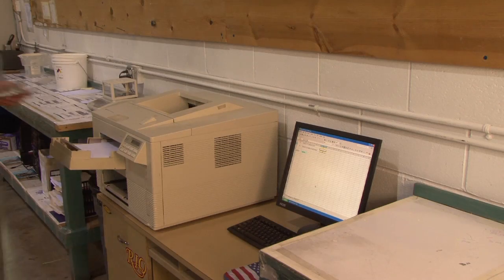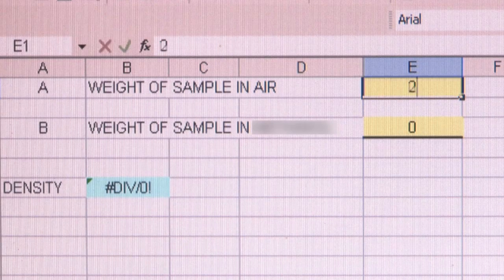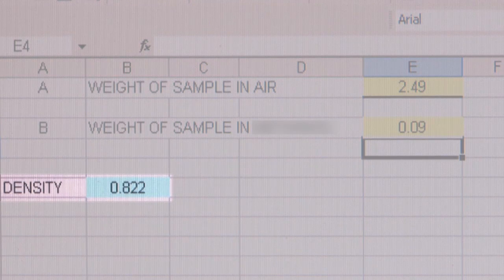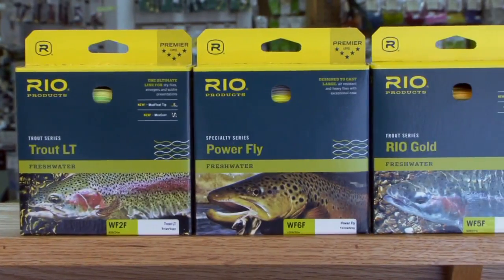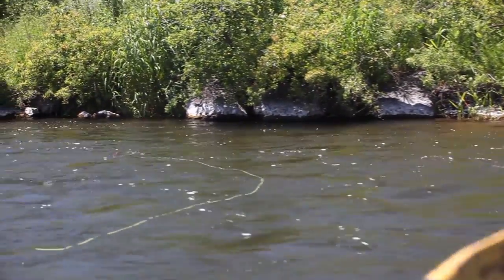The density of the line is determined by a calculation using the diameter, the weight in air, and the weight in the special liquid. The lower the density, the higher the line will float. The typical density of a floating line is around 0.88, while lines made using RIO's proprietary Agent X technology have a density closer to 0.8.